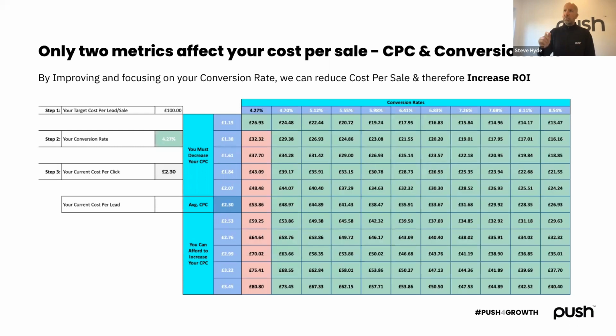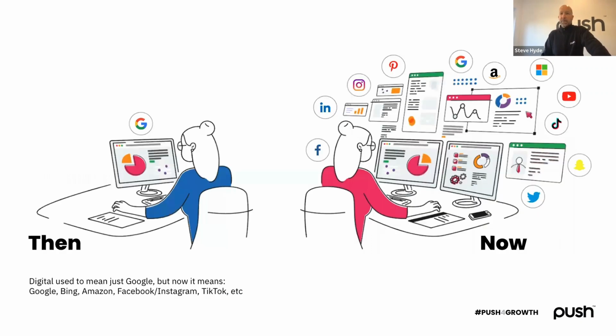So just to be clear, there are two metrics that affect your cost per sale. The first one is your cost per click, and the second one is your conversion rate. This tool is available for people to use if anyone wants to look at it, to play around and think about how they get better people to their site.